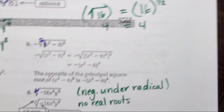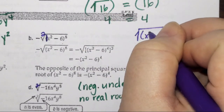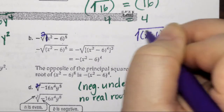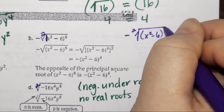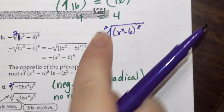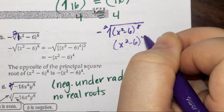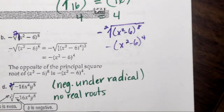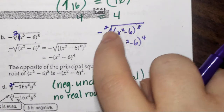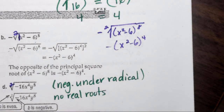Okay, part B is wanting me to do x squared minus 6 raised to the 8th, and there's a negative on the front and a 2 understood here. Now, Travis is right. The fact that you know 8 divided by 2 is 4, you can jump straight to the answer. If you understand to take your exponent, divide by that index, and get the answer, you'll be fine.